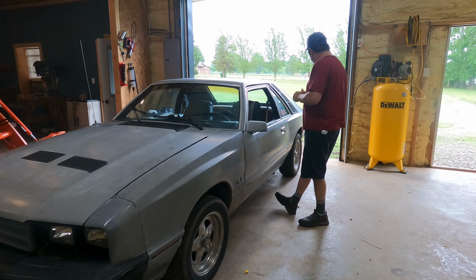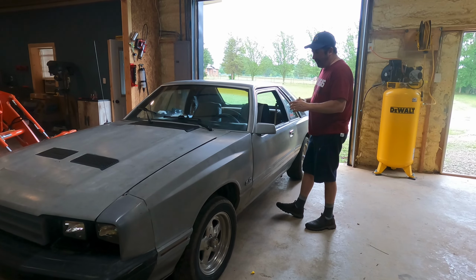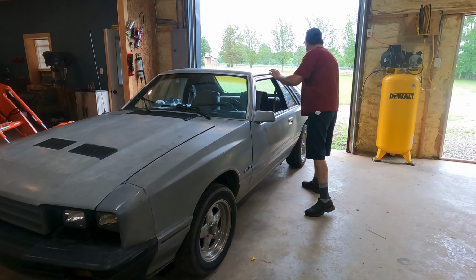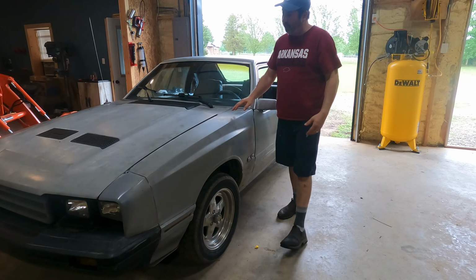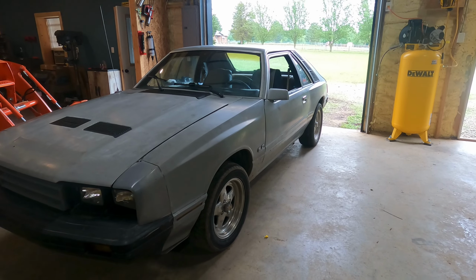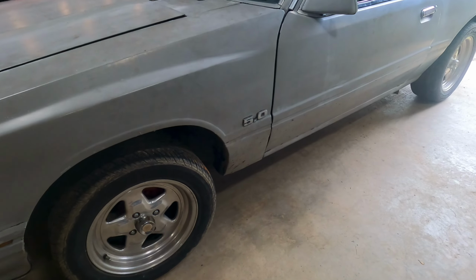But to be honest with you, this looks like a really honest car. I don't know what he paid for it, but the body is actually pretty solid on it, and for being that old, it's not in that bad a shape. Looks pretty good. Got the 5.0 stickers on it. Got some nice wheels and tires.